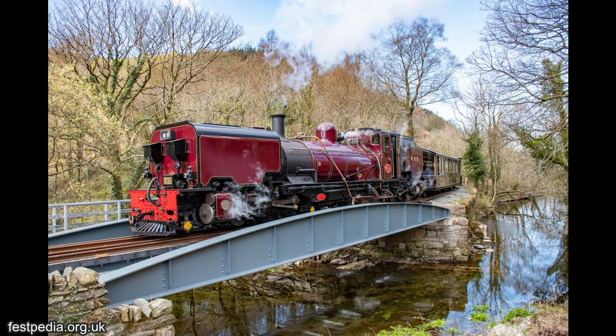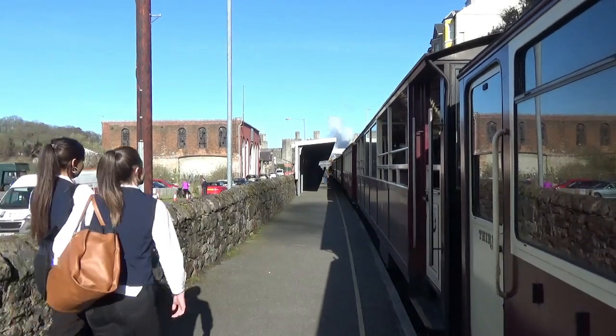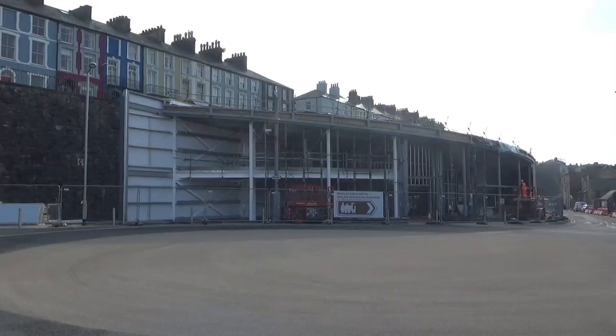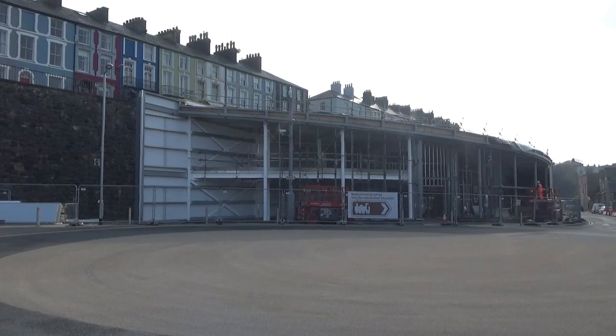Opened in stages from 1997 to 2011, the section to Carnarvon is on the trackbed of the former Afan Wen route. The Welsh Highlands station is a short distance from the castle, and the building on the left is the former De Winton Union Foundry. At the time of filming, a new station building was being erected, which was completed in 2018.